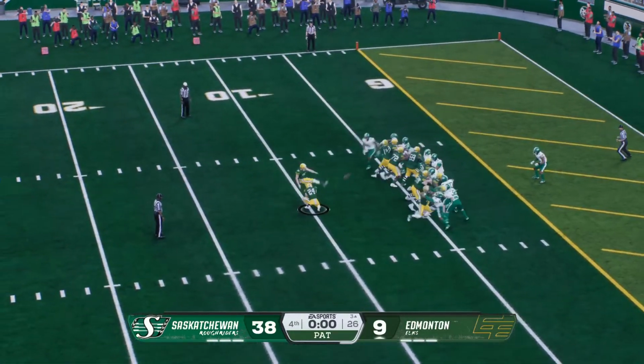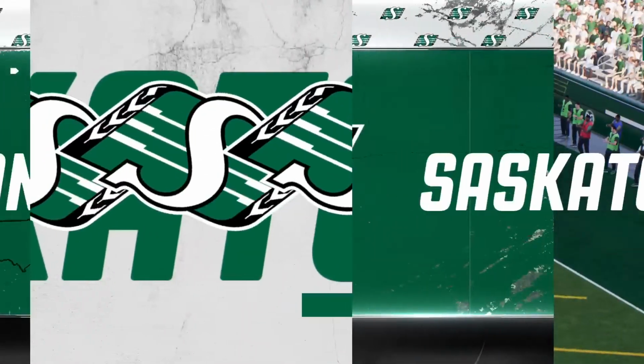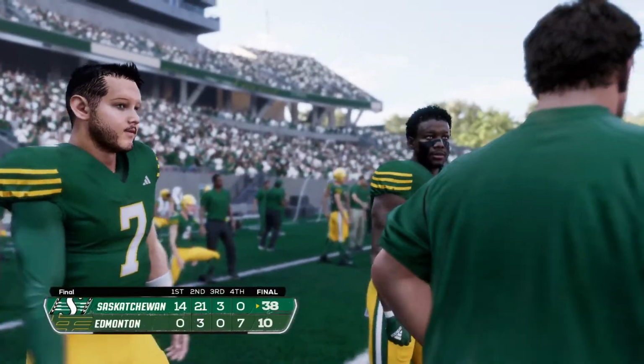You got some kind of rhythm. The offense put some points up. But, man, if they'd have started a little bit better, they might have had a chance to be a little bit more in this ballgame. And they add the extra point to finish the drive.